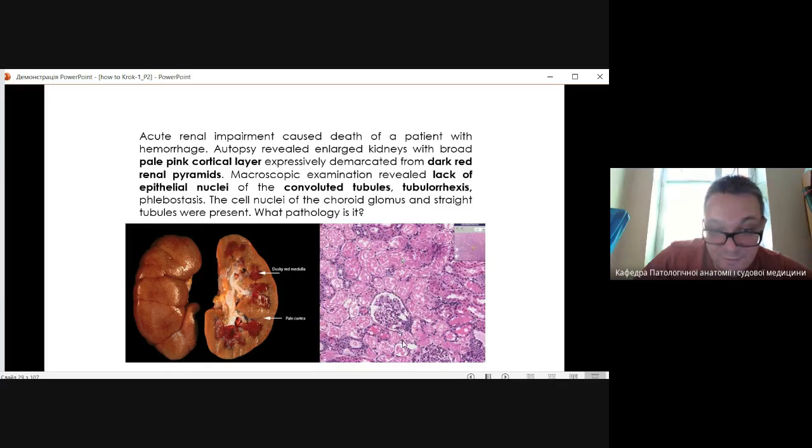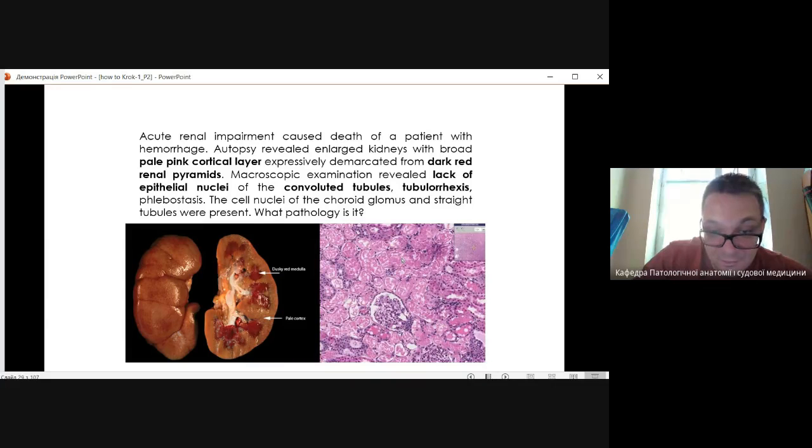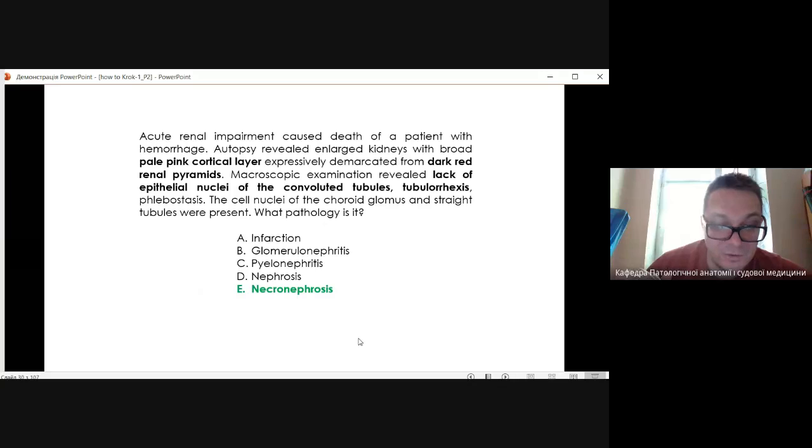However, you see the glomeruli, and you see the straight tubuli, collecting tubuli, which are not involved in this process. And the only conclusion here is acute tubular necrosis, which is associated with the severe hemorrhage, which led to the hypovolemic hemorrhagic shock. And acute tubular necrosis or necronephrosis, that's exactly the morphological diagnosis of the kidneys involved in the shock process.